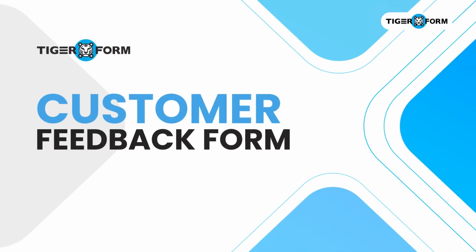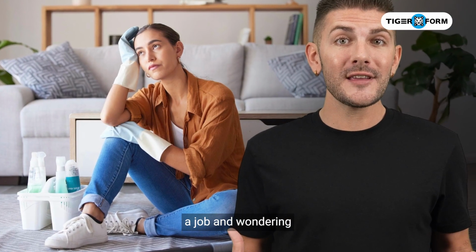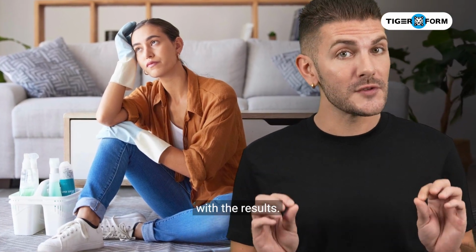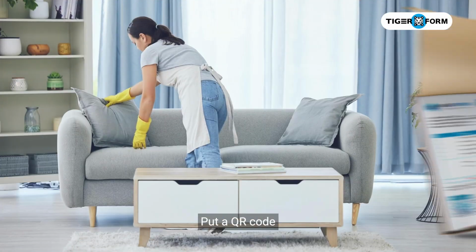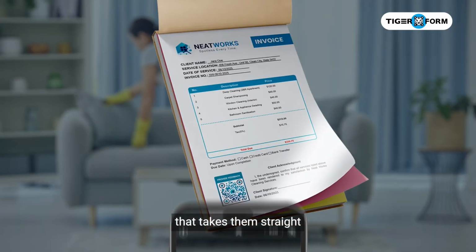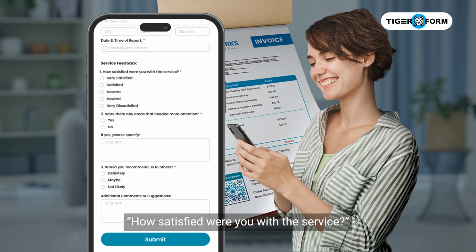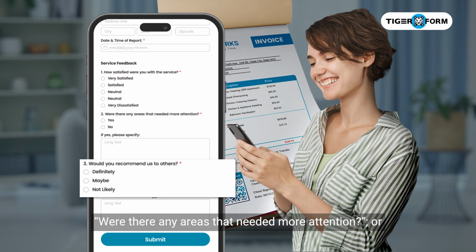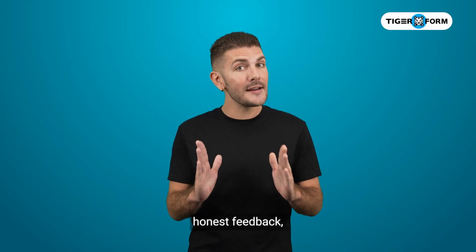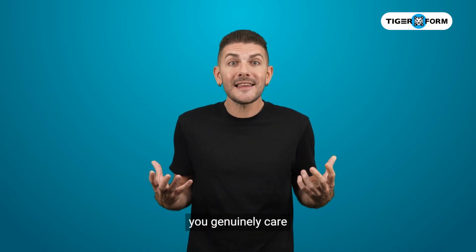Customer feedback form. You know how it is. Finishing up a job and wondering if the client's really happy with the results. Instead of guessing, why not just ask? Put a QR code on your invoice or receipt that takes them straight to a quick feedback form. Ask stuff like, how satisfied were you with the service? Were there any areas that needed more attention? Or would you recommend us to others? It's a simple way to get honest feedback, improve your services, and show your clients you genuinely care about what they think.